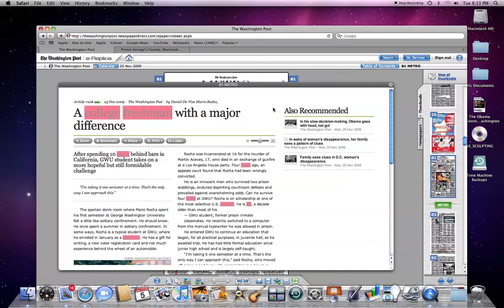Now, some of the features that I don't want you to use when you're using the E-Replica version of the Washington Post are the bookmark feature. There are a limited number of bookmarks available because this is provided free to our high school by the Washington Post. In order to be able to create the number of bookmarks that you want, you need to have your own subscription. If you go over here to My Services, all these are provided for persons who pay for the E-Replica version of the Washington Post.